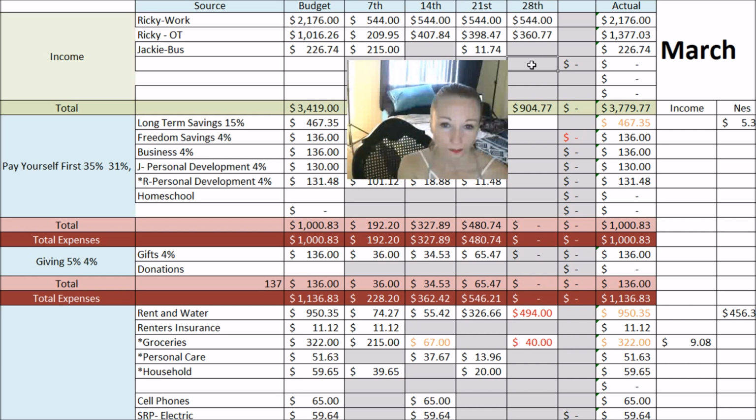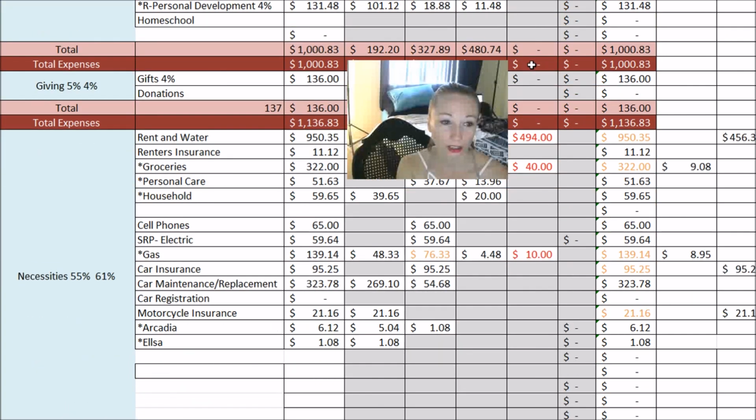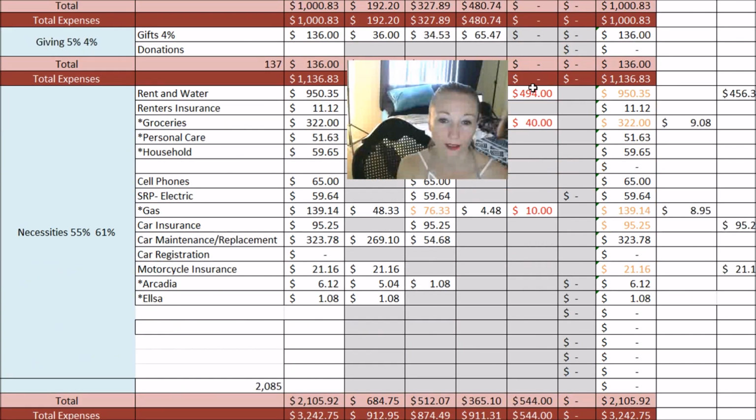So I'm going to scroll down and show you what the original budgeted amount was for. Basically $494 was going towards our rent to finish out our rent. We have already $456.35 in our necessities checking account to go towards rent. So this is the difference to make our $950. So that stays the same. That's what we need.